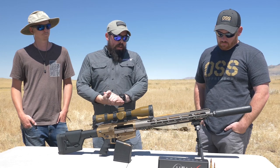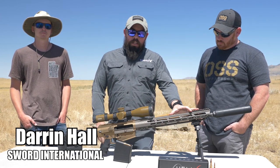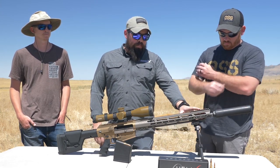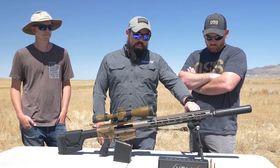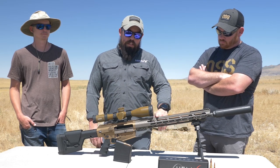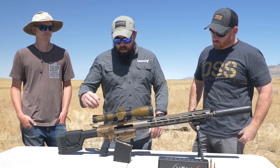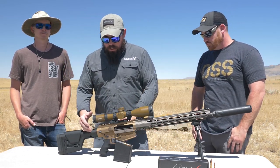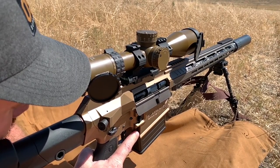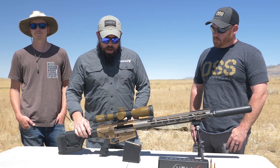Yeah, absolutely. Once again, Darrin Hall with SWORD International. This is our Mark 18 338 Lapua. This is configured with a 20-inch Proof Research carbon barrel, our self-regulating short-stroke gas piston system. It uses our proprietary heavy-duty piston push rod system. We have a 19-inch lightweight modular rail system. Full ambi controls throughout the lower receiver, so your bolt catch and bolt release are right here, so you can maintain positive fire control at all times. Send the bolt home with your trigger finger or support-side thumb. Same with locking it back.